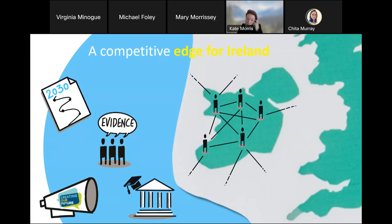Creating Our Futures, as I mentioned, is really part of the bigger picture and how we're going to implement the recommendations from the Creating Our Futures project.